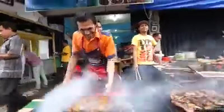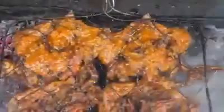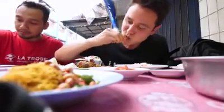Super pedas. Oh wow, that smells amazing. I'm just gonna have to eat the drumstick on my first bite. This sauce just brings it to the next notch. Maybe the best grilled chicken of anywhere in the world. Your mouth will just go crazy.